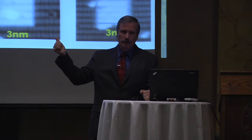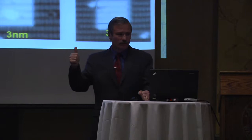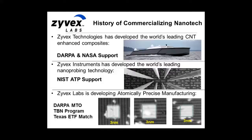Composites had sort of plateaued. They get 40% improvement in compressive strength, about 10-20% improvement in tensile strength, and a 40% improvement in toughness at the same time. That is remarkable. They're making big boats. I think they've been qualified to make the cowlings on GE's new jet engines. Zyvex Instruments, made with especially NIST ATP support, makes nanoprobing tools that are used by every major semiconductor manufacturer worldwide.